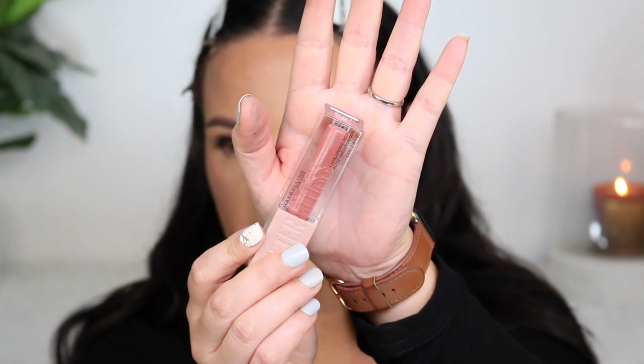This is one of my favorite ones. Great for every day. And these also have hyaluronic acid in it, which, huge ingredient for the year. Every brand is putting hyaluronic acid in everything, which is a good thing. Get us all hydrated. Was there a lip scrub in the list?